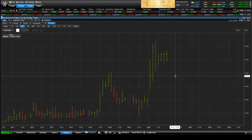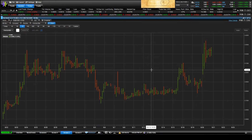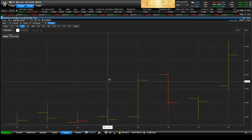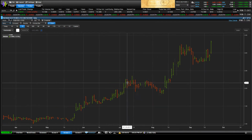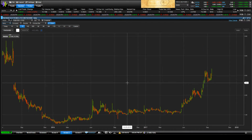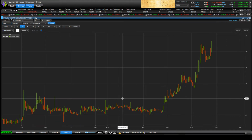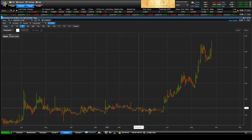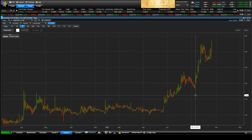All right. So this one has a nice little jump going on right now. Let's go back to the daily and compare it to what was going on before. Okay, wow. So this has been in an uptrend for a long time. That's really nice to see, actually. Really steady and flat. So I'm assuming that some news has recently been released, or some debts have been settled, or something like that.